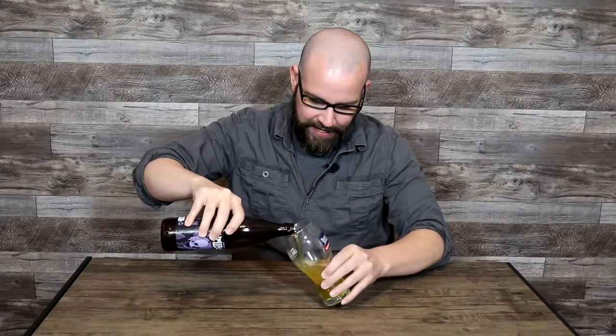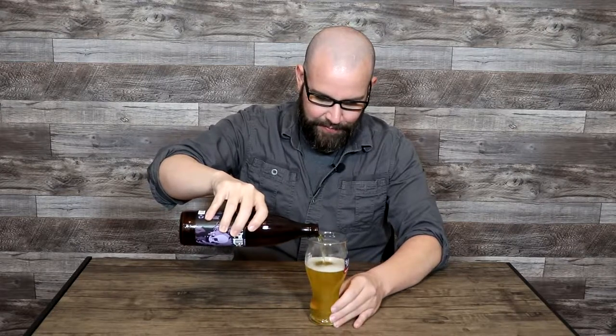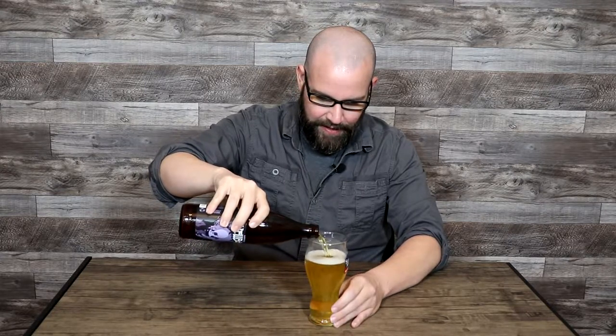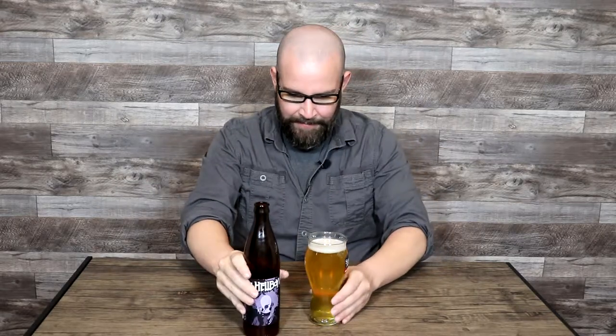Oh yeah, that's a lovely looking wheat. Beautiful, beautiful, beautiful. All right. Holding it up to the light, and it is a very prototypical wheat beer color. It is a very light straw yellow golden color, and it's a little bit cloudy, as is common in wheat-based beers.